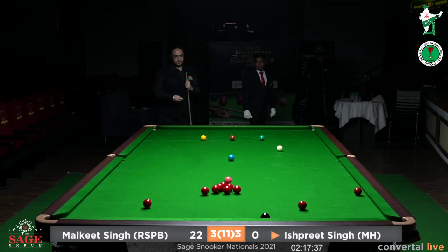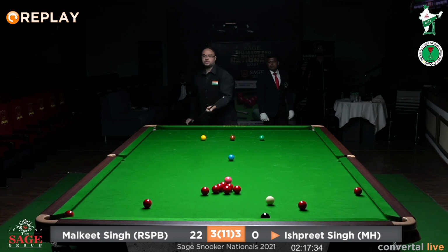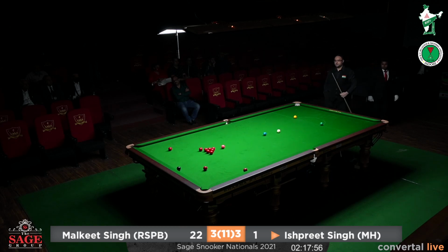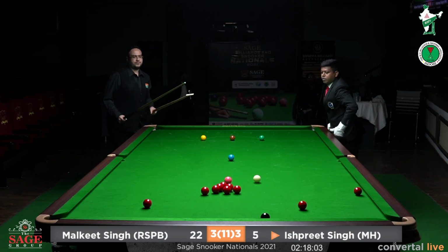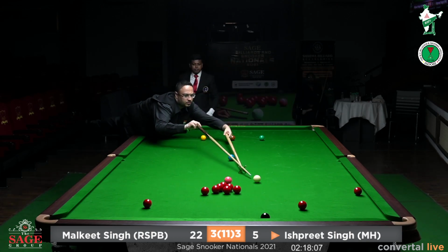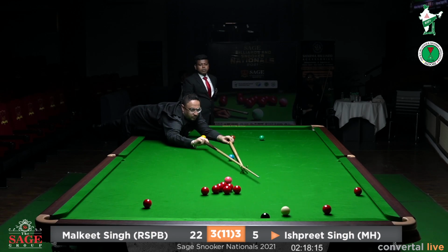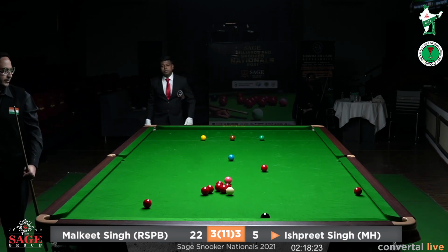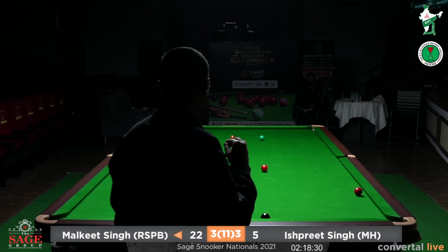It's a great shot by Ishpreet. One. Five. Oh, what a shot. It's a rank bad shot by Ishpreet. I don't know what he was trying. There was not enough power on the shot. He was trying to break the bunch coming for the black or the pink. Got stuck.